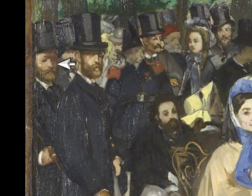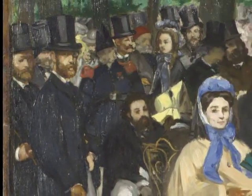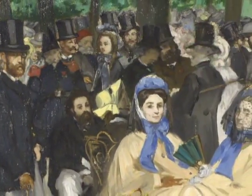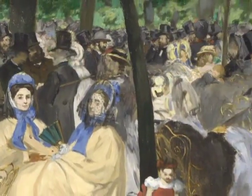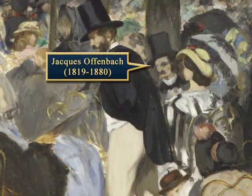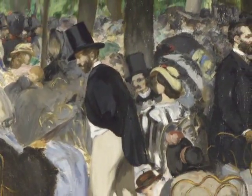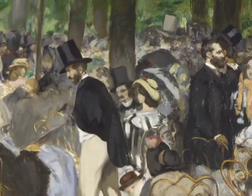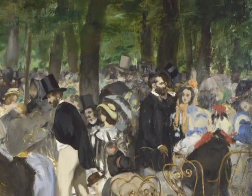We see the painter himself at the far left of the image, and here he is accompanied by a number of friends who were painters, novelists, critics, and artists. Just one example, we have the writer of operettas, Offenbach, leaning here against a tree. They converse and mingle in the fashionable crowd who gather in this garden for a concert. These were very popular events at this point in Paris.